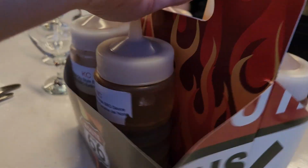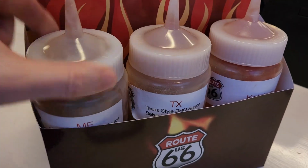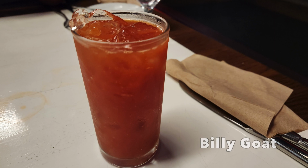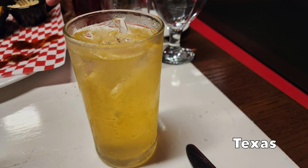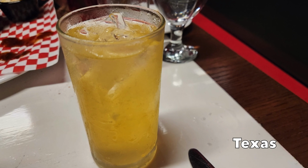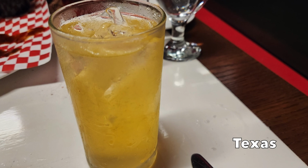Once you are seated at your table, the first thing you'll notice is the tray of barbecue sauces on the table. Quite a few bourbon-based drinks on the menu. I started with the Billy Goat, which has tomato juice in it. Can you tell by my expression I didn't love it? Fortunately, my next drink, called Texas, was a perfect blend of many different alcohols and some jalapeno syrup to give it a good kick. Definitely recommended.